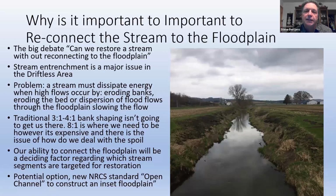You would actually cut the bank there and kind of make a trapezoid. And the idea being is you're creating an artificial floodplain for the stream to spill out into, so that it can alleviate some of that energy off of the bank. I will say I'm not an engineer. I have not seen this in practice, but our state engineer believes that this is a practice we can utilize in the future.